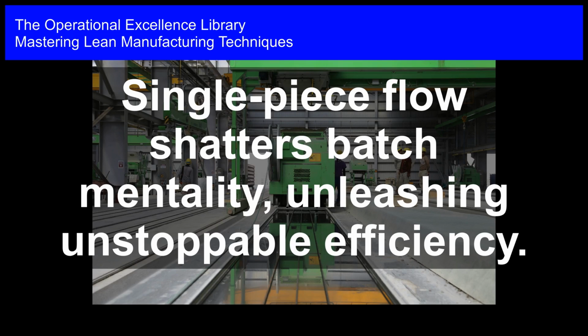Mastering lean manufacturing techniques. Single-piece flow shatters batch mentality, unleashing unstoppable efficiency.